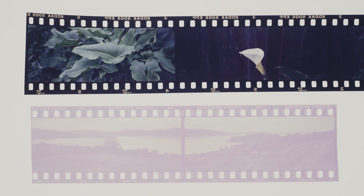Right, so that's it. That's the end, I guess. Will I ever shoot expired Ektachrome again? I'd really prefer not to. Please don't make me. Two of the five rolls that I shot were completely vaporized, which is really disappointing, especially when you know in your head that you shot some amazing light.